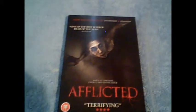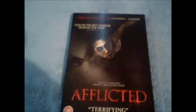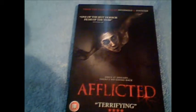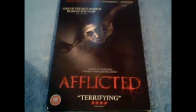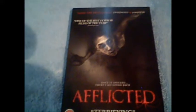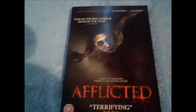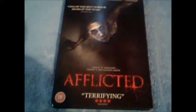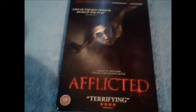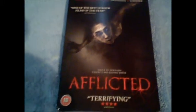Now next up, I bought Afflicted. I loved this film. I thought it was fucking terrific. Now it's from the producers of Insidious and Sinister, and I love those two films as well. Now this is a vampire movie, and it's shot in a Blair Witch style, found footage style. I thought this was excellent. I thought the story was very good, but what really impressed me was the special effects and the gore effects. I thought they were brilliant, and it has a nice couple of twists at the end of it. I'm a big fan of vampire movies, and this is definitely one of the better ones out there. If you're into vampire movies at all, this is highly recommended. If you like the Blair Witch style of filming, it's also highly recommended. I love this film. This is Afflicted.